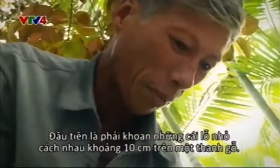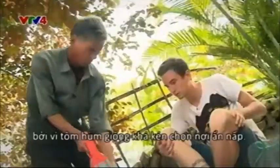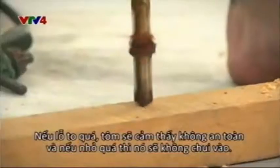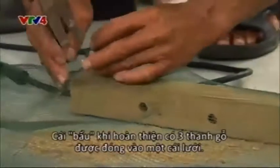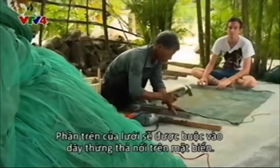The holes are drilled about 10 centimetres apart. The size and depth are crucial as the baby lobsters are picky about their hiding spots. If the holes are too big, they won't feel safe, and if they're too small, they won't enter the holes at all. The finished trap consists of a net nailed to three pieces of this prepared wood. One side of the net is free to attach to a line of rope in the water.